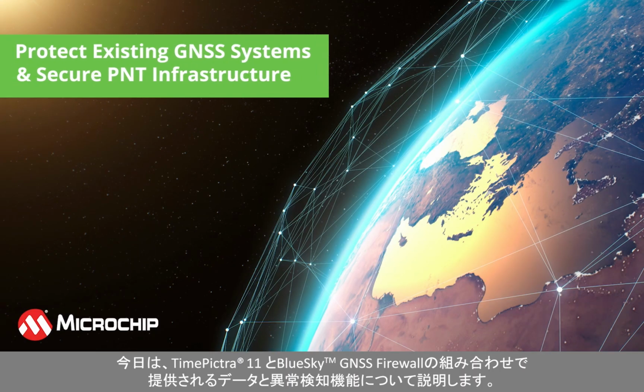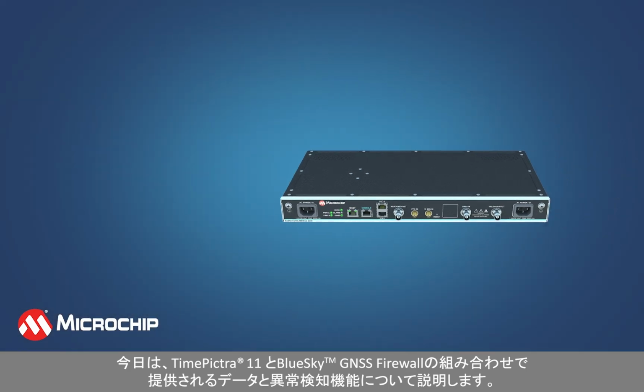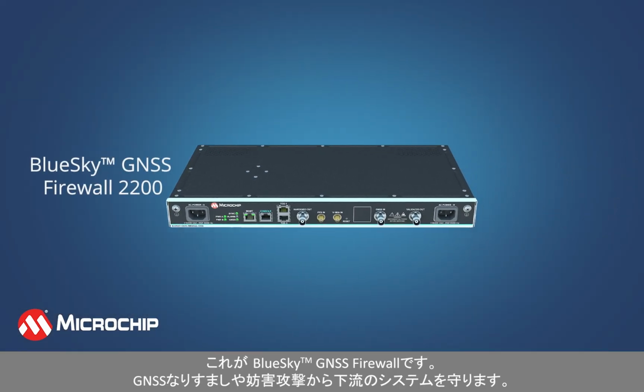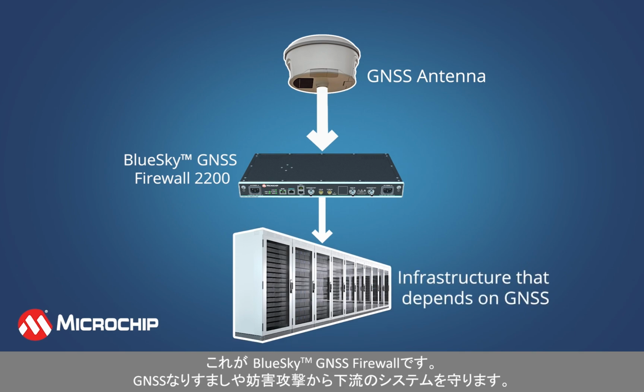Today we will discuss some of the data and anomaly detection features provided by the TimePictra 11 software in conjunction with the BlueSky GNSS firewall. This is the BlueSky GNSS firewall. It protects downstream systems from GNSS spoofing or jamming attacks.